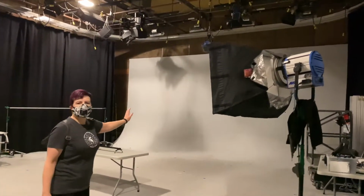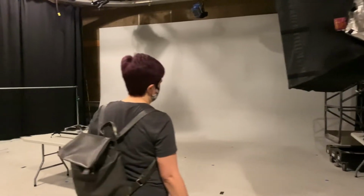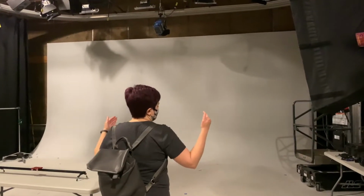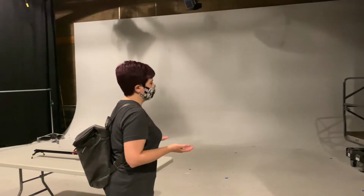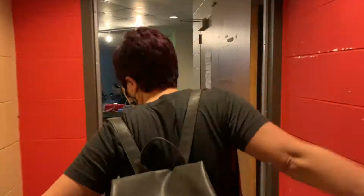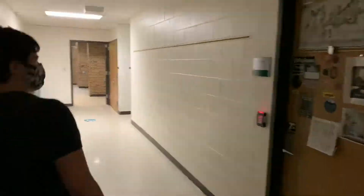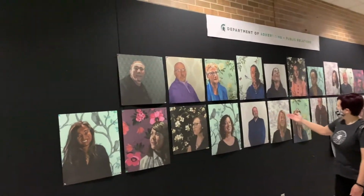So this is an infinity wall, and essentially it's not actually used for skateboarding, even though it kind of looks like it should be. But when you light it appropriately, it looks like it goes on forever, hence the name. So this is used for things like video or interviews or photography sessions. One of our faculty members within the college actually painted all of these.